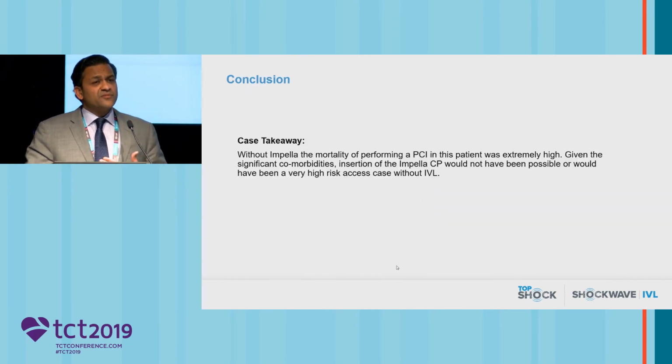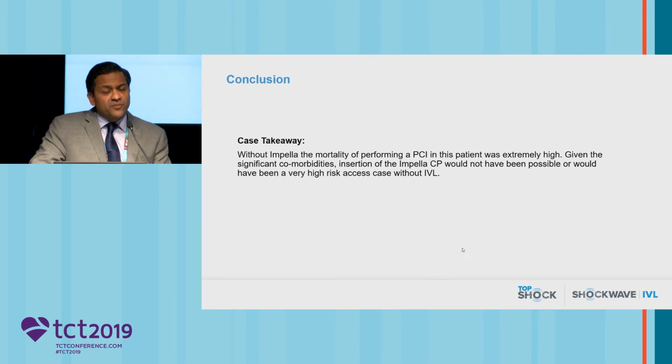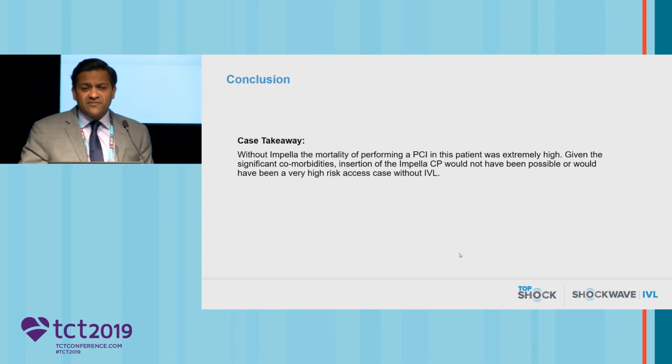So overall, as someone that's known and really enjoys doing alternative access and has been a big, strong proponent of axillary access, as Tom kind of alluded to, I think the rationale and reasoning behind it and its necessity will probably diminish pretty significantly after this. So it was a great case, and the patient had a good outcome, and we'll come back for a staged TAVR in a couple weeks.